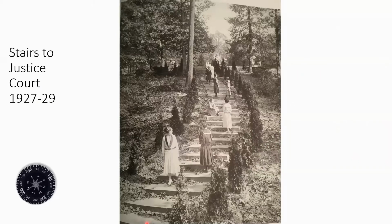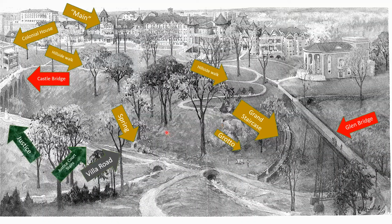All right, so now we've gone down the Justice Court stairs and we're looking back in the 1920s. There you can see Justice in the background. Now I'm going to stop and go over a variety of features that I've referenced and also prepare you for some of the things we're going to be figuring out in the next few slides.